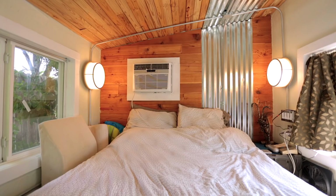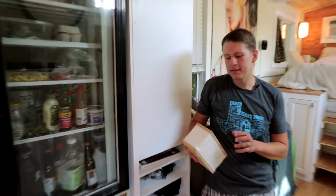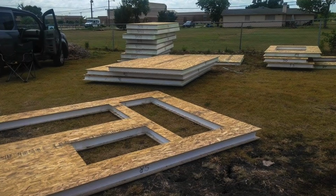The way I built my house was what's called SIPs, structural insulated panels. Basically, it's a piece of foam sandwiched between two pieces of OSB. What's great about this is that I designed my house custom, sent it to a SIPs manufacturer, and they sent me my walls all prefabricated, windows and doors cut, everything on a flatbed trailer.